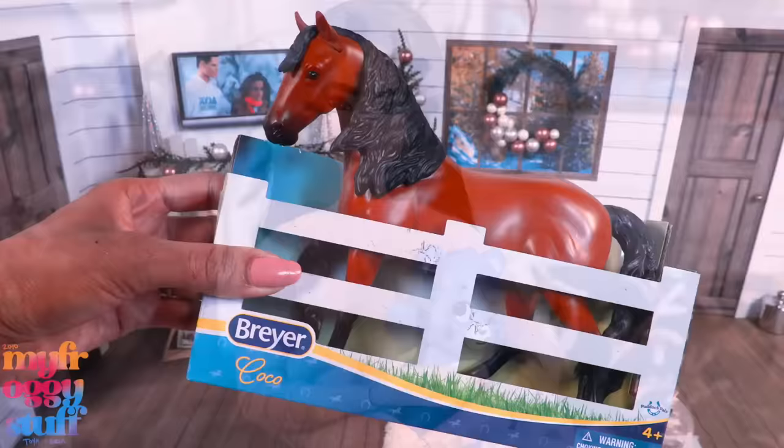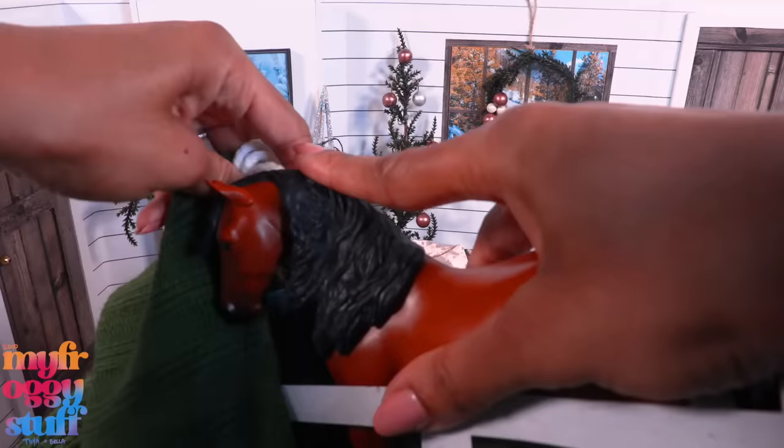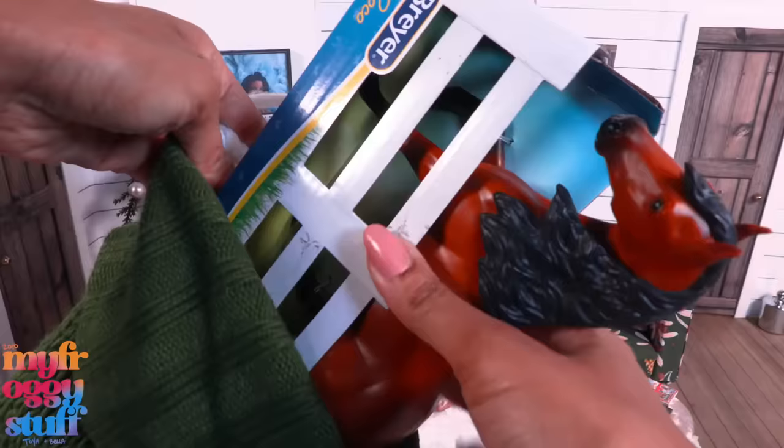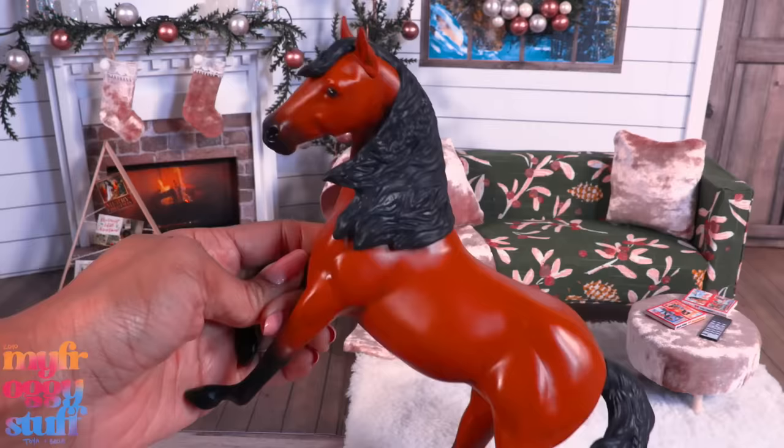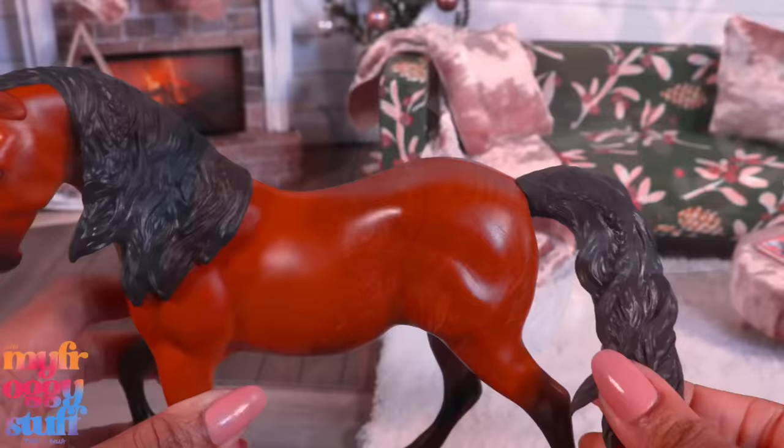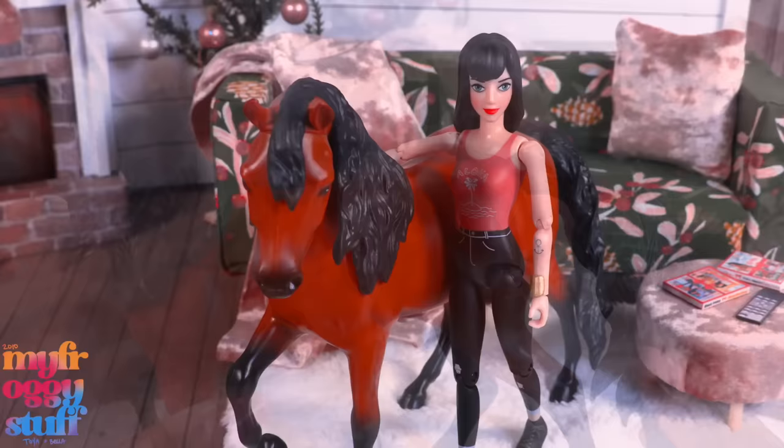I found a Breyer horse for $5. Not sure if this is gonna fit into the stocking. Okay, let's try it this way. There you go. It kind of fits. This horse's name is Coco. It's pretty sturdy, and I think it could handle play with no problem. It has flexible ears, a mane, and tail. And they're a good size for dolls or figures like Lickitos.